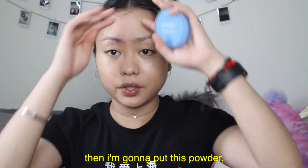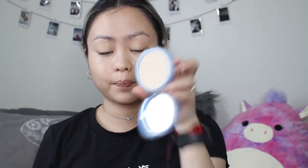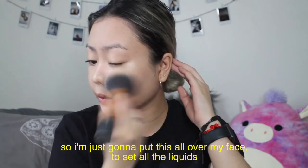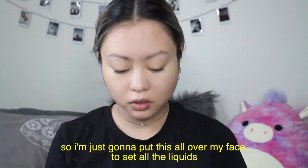Then, lalagay ko ngayon is tong powder. This is CoverGirl Clean Matte Pressed Powder and the shade Buff Beige. So, lagay ko lang siya sa buong mukha ko para ma-set yung mga liquids. Then, moving on sa bronzer.